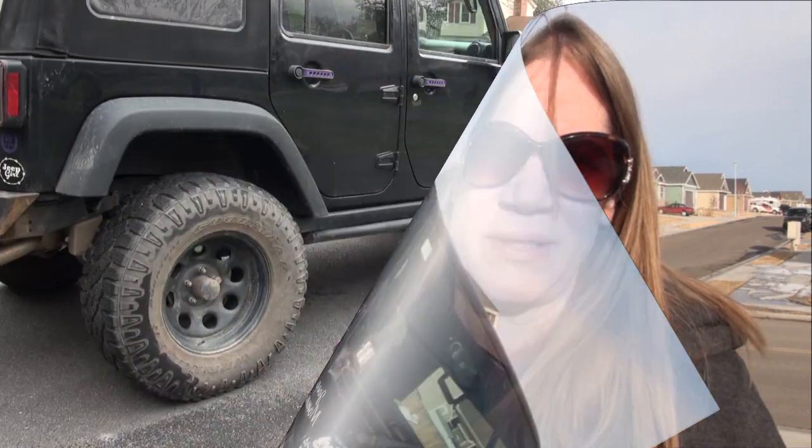Today I'm going to share with you why it's not a good idea to take your Jeep Wrangler through an automatic car wash. Instead, you need to give it some TLC by washing it yourself.